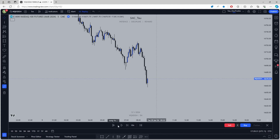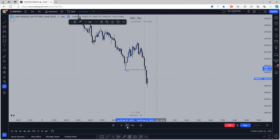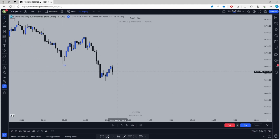But anyway, as you guys can see here at 8:30, we did move lower. I'm taking the sell side over here. So as far as the 2022 model works, this is the 2022 model playing out, right? But I wasn't trading this 8:30 open. I was looking at the 9:30.